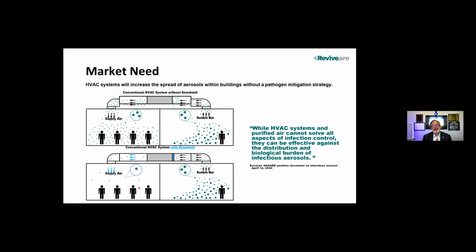So when we look at contamination within spaces, it could be something as severe as SARS, or it could be something like influenza, or people with asthma that are hypersensitive. But when you have a single person that's contaminated and you have a central HVAC system, everybody within that house, office building, airport, restaurant, hospital will all get contaminated without a positive pathogen disinfection strategy. If you do have something that can control pathogens, regardless if one person is contaminated, you can protect other people within spaces.